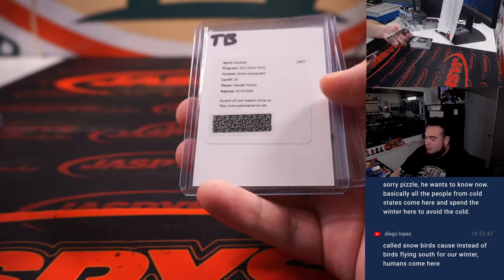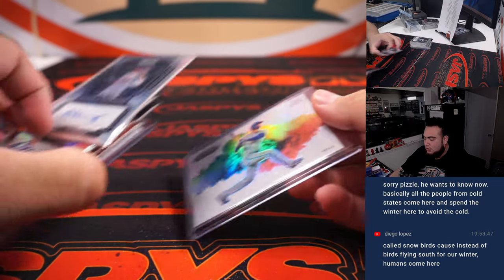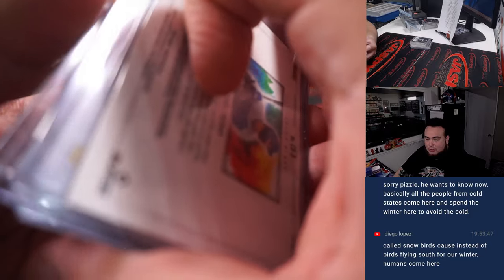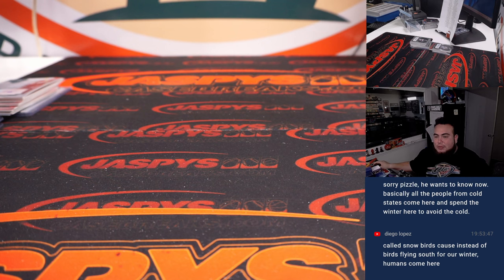Illumination, Jose Abreu, Tiger Stripe. We got a Wander Franco redemption, and then we ended up hitting a Color Blast, which was Corey Seager. So appreciate everybody. That was Panini Prizm Baseball 12-box case break Picatinny's number 6, JaspysCaseBreaks.com.